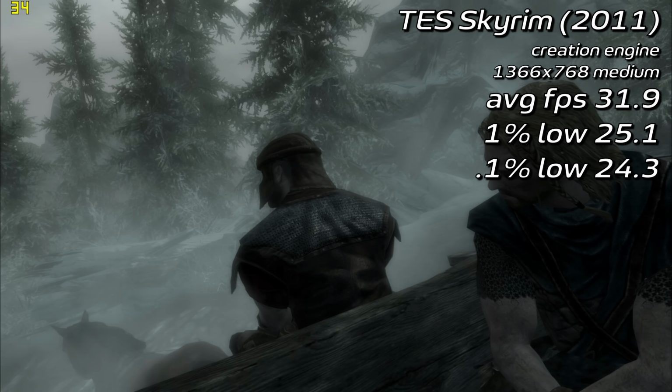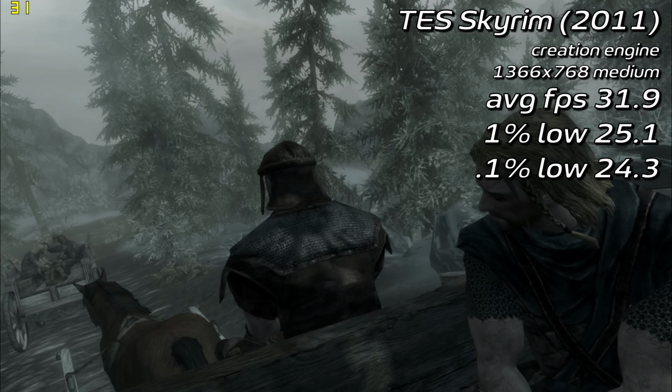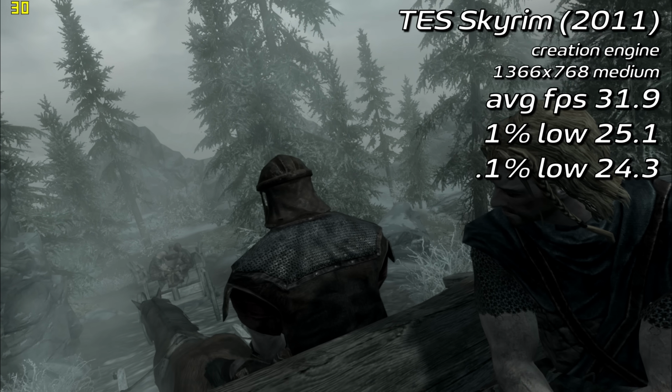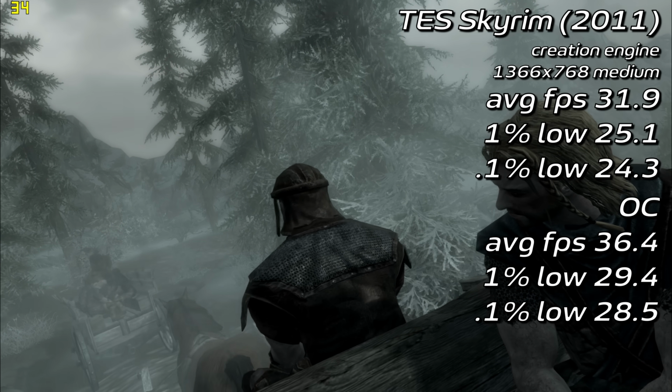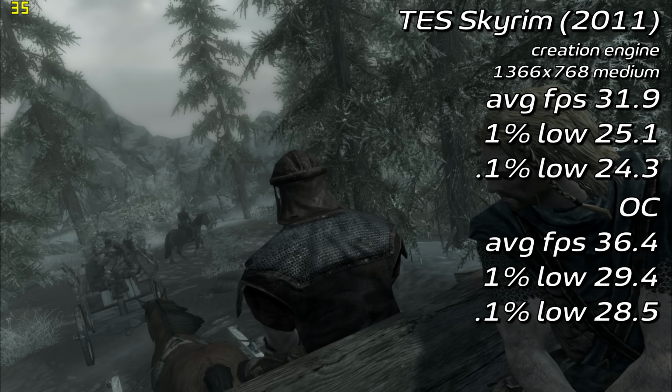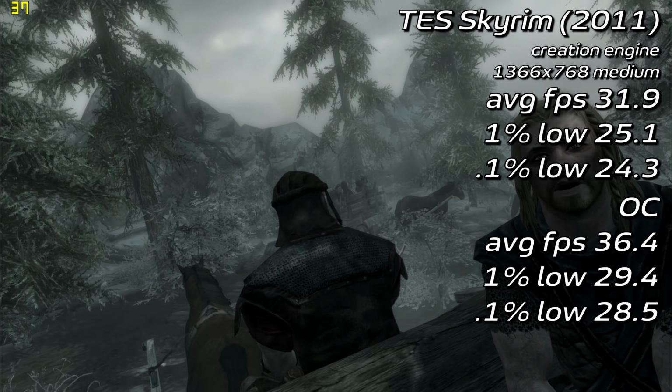Since this is a 2011 APU, we'll start with the 2011 game. After back-to-back videos of having to use rock-bottom settings, it's nice to see playable performance in Skyrim with some eye candy on. With the overclock, we're still not seeing lows above 30 FPS. I'd highly recommend trading 4x MSAA for anisotropic filtering to get some performance back.